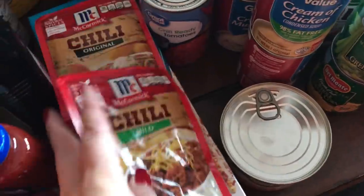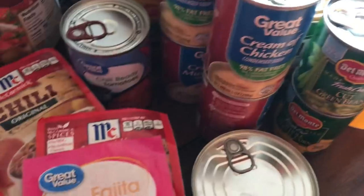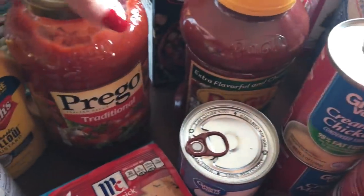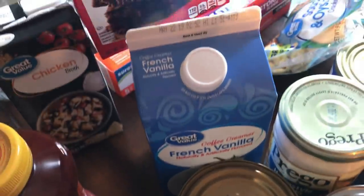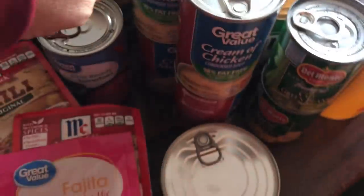I got two chilies, one original and one mild, and then I also got a fajita seasoning mix. I got some chili ready tomatoes. You can guess we're having some chili. I got two things of spaghetti sauce, a Prego and a Ragu. I got a beef broth and a chicken broth. I got some creamer for myself. I got some milk chocolate brownies in case I can make those for them. If not, I'll just give them the box.